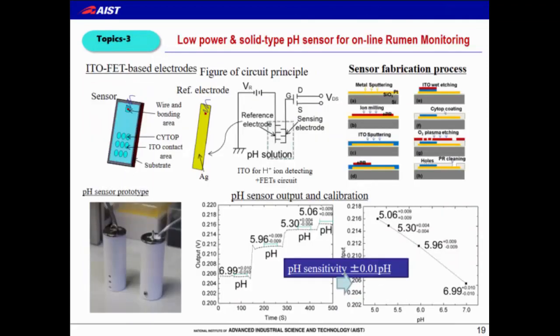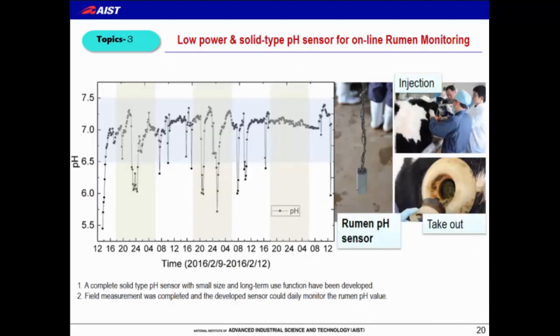Okay. So another example is we developed pH sensors. The pH sensor is quite important for health monitoring of cows, because a cow has several stomachs, as you know. They have four stomachs, and the first stomach is called the rumen. The pH value of the rumen is quite important for the cow's health monitoring, because between 6 and 7.5 is a normal condition. But if they have values lower than 6, down to 5, they have the possibility of being killed suddenly by disease. So people are quite interested in implant pH sensing of cows.